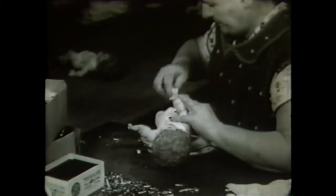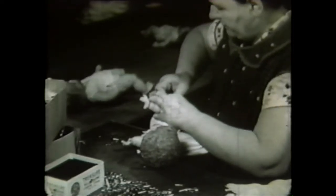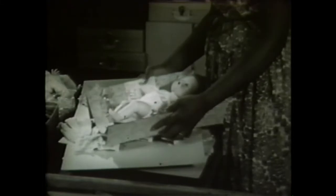In another part of the factory, dressmakers are sewing your doll's entire wardrobe. As much care goes into her clothing as in the manufacture of your own. A doll's first bit of clothing is a diaper. Would you like to be this ideal mother? She diapers 960 dolls a day. Then with her other clothing, she is bundled in her suitcase off to find her new mother.